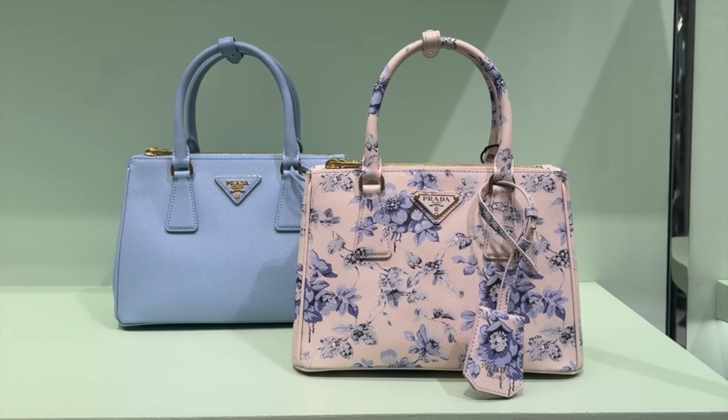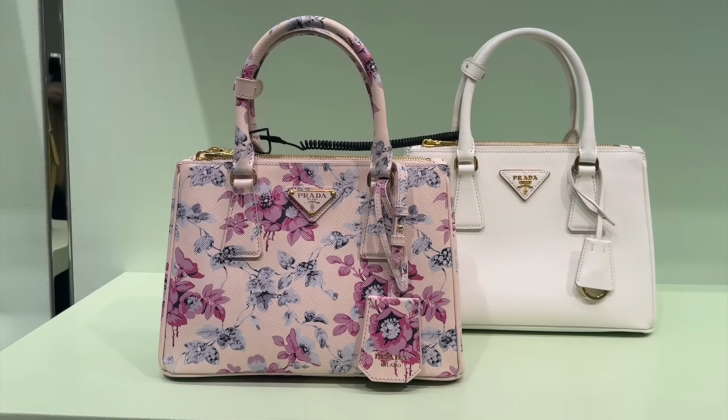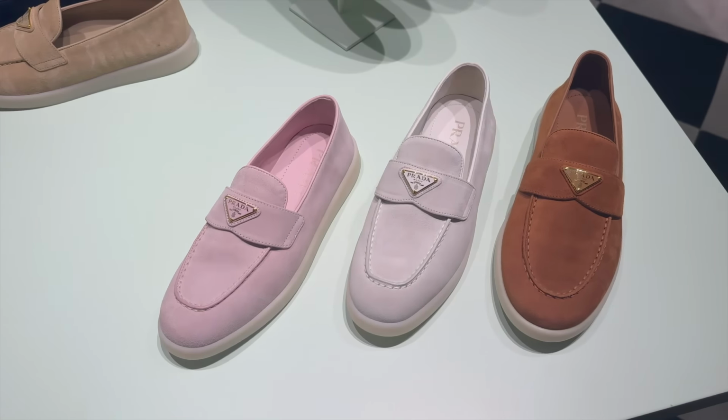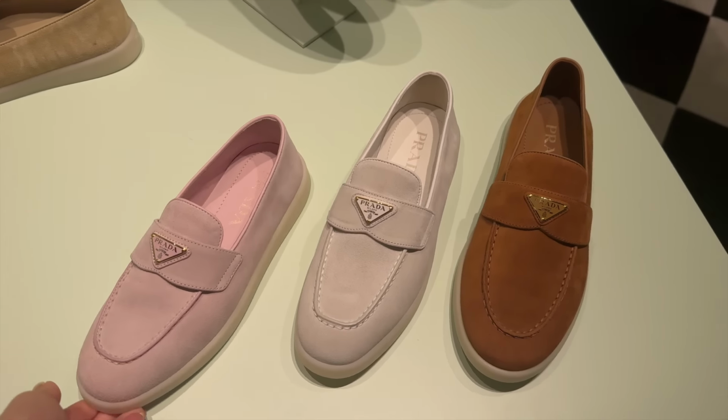Guys, we have some new really cute Prada bags. We also have it in pink, very pretty. We also have some loafers. I love this baby pink color. It will actually match that bag I just showed you.